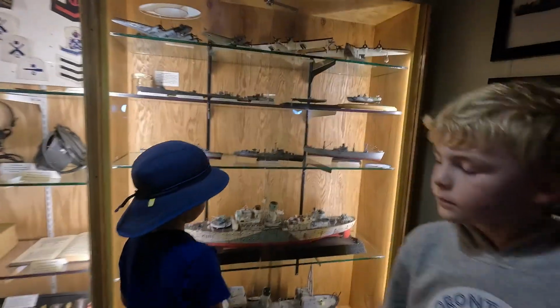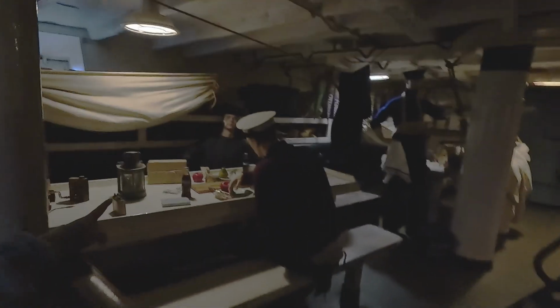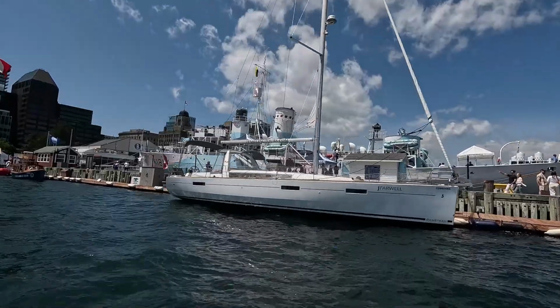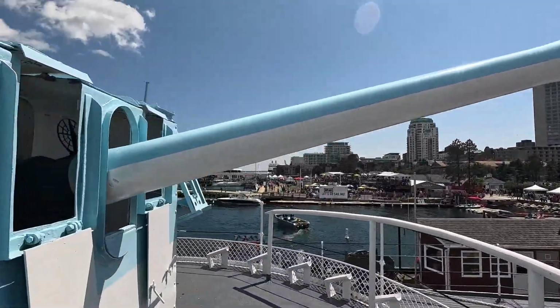Detailed displays and interpretive panels highlight the role Sackville played in protecting convoys from German U-boats during the Battle of the Atlantic. Each space tells a story, from the bridge where commands were shouted to the gun deck that defended against enemy threats. Operated by the Canadian Naval Memorial Trust, HMCS Sackville is more than just a ship. It's a floating museum and tribute to the bravery of those who served.